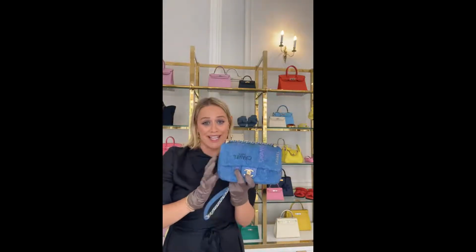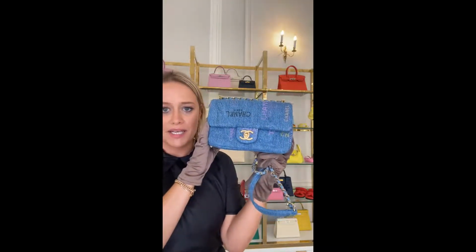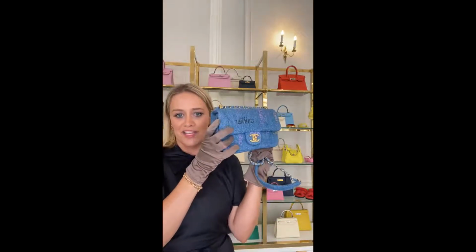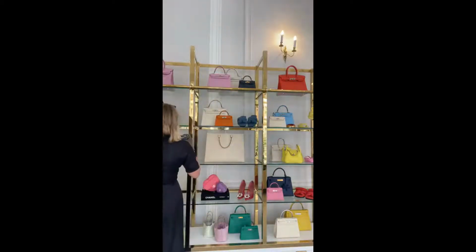We also have one in the medium size, which is a little bit bigger, that's, I believe, available on the website. But this is the mini rectangle size. So DM us to purchase this one. If you have any questions, do write in and we will answer them for you.